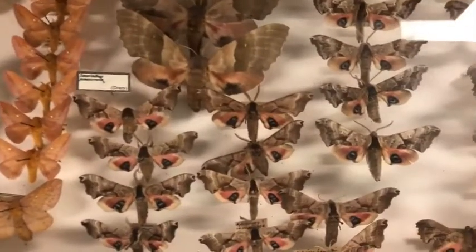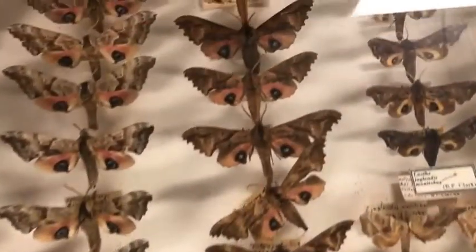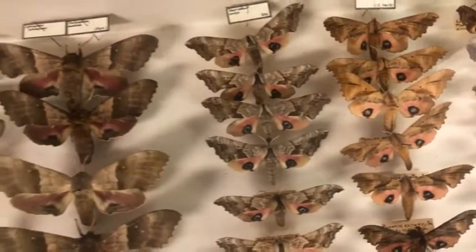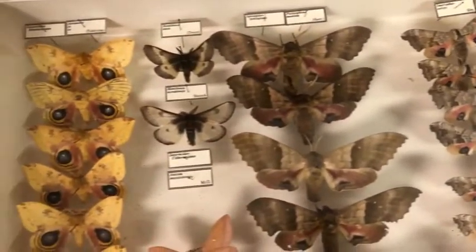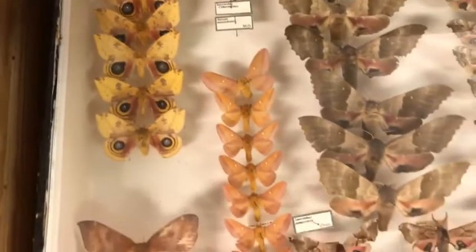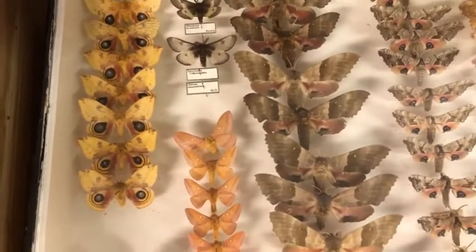Showing off some of the other ones in this box. Some of these boxes have numerous different specimens, even from within the same families. So we just chose a couple from each box to talk about today.